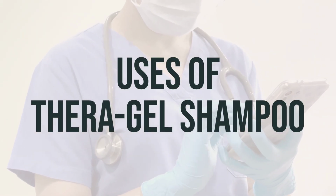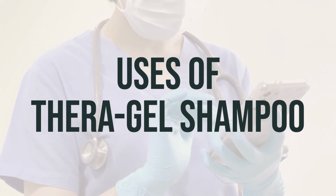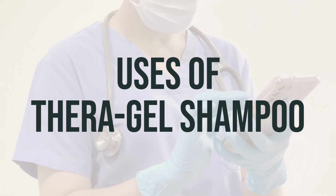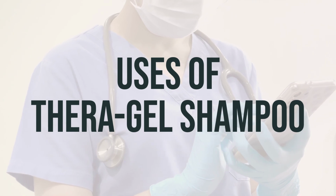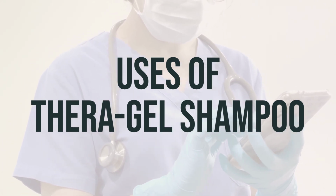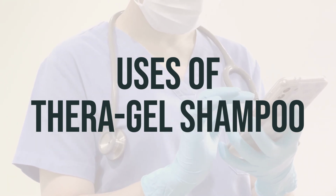Thera-Gel Shampoo is a medication used to treat dandruff and other scaly, itchy skin conditions such as psoriasis or seborrheic dermatitis. Its active ingredient, coal tar, belongs to a class of drugs known as keratoplastics. It works by causing the skin to shed dead cells from its top layer and slowing down the growth of skin cells, which decreases scaling and dryness.